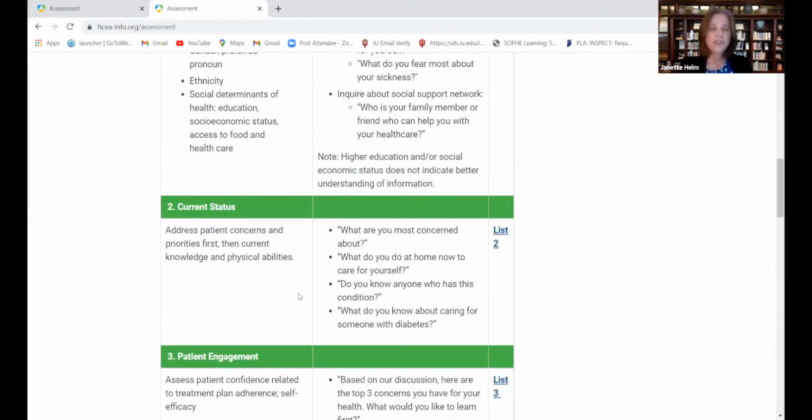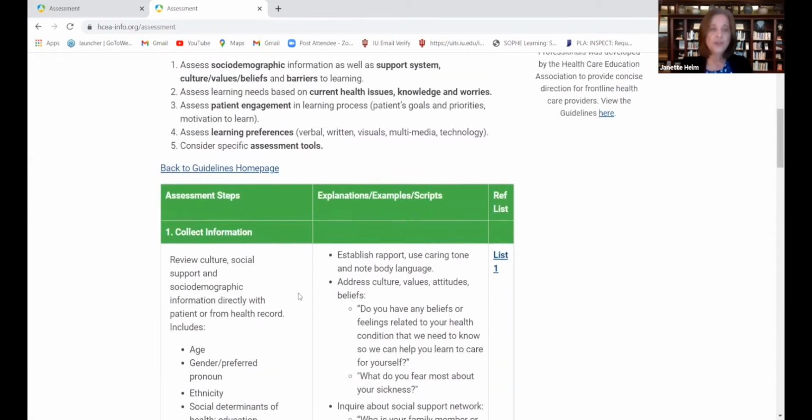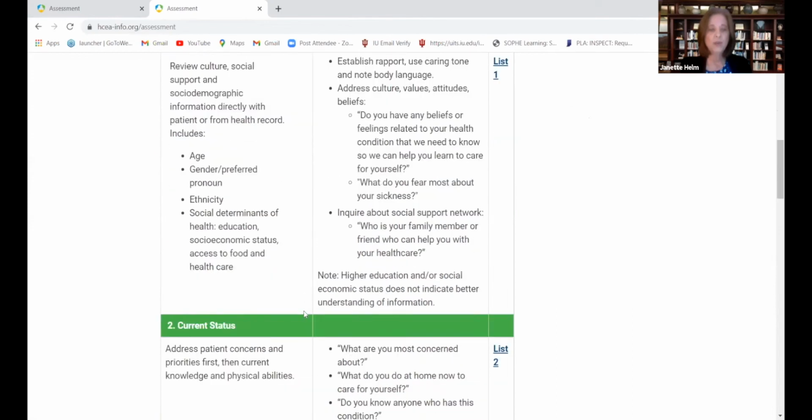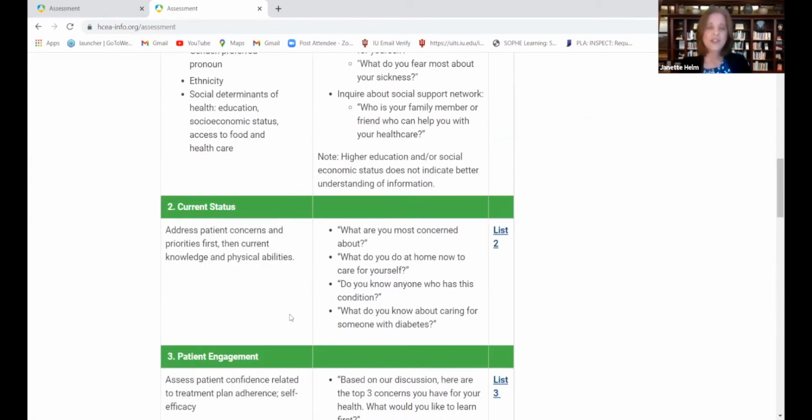And then item number 2, assess learning needs based on current health issues, knowledge, and worries. Address the patient concerns and priorities first, then knowledge and physical abilities. So how do you do that? How do you assess patient concerns and priorities? And these are some of the questions that we found to be useful when we poured through the literature.